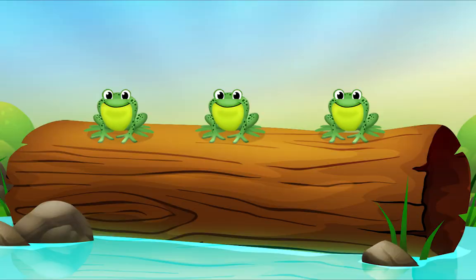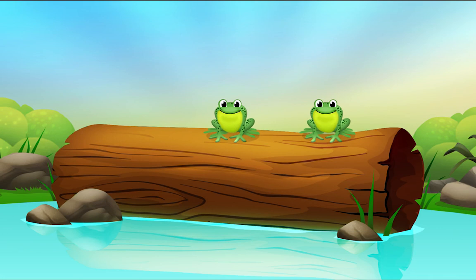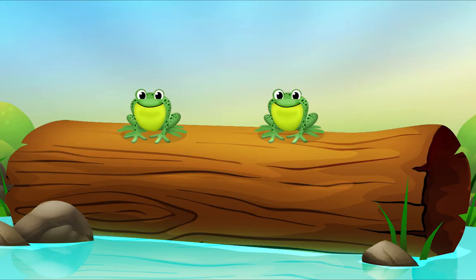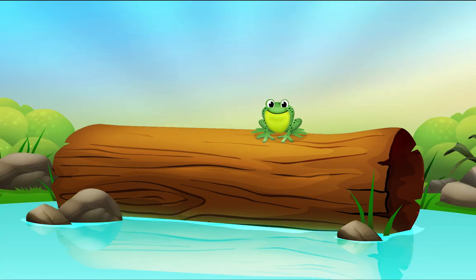Three little speckled frogs sat on a speckled log, eating the most delicious bugs. Yum, yum! One jumped into the pool, where it was nice and cool. Now there are two green speckled frogs. How many? Two! Two little speckled frogs sat on a speckled log, eating the most delicious bugs. Yum, yum! One jumped into the pool, where it was nice and cool. Now there is one green speckled frog.